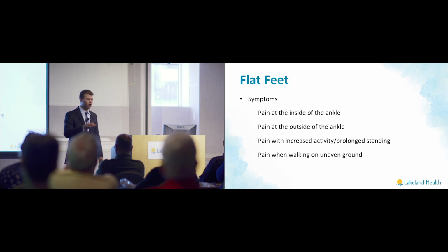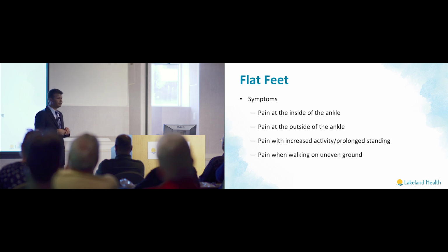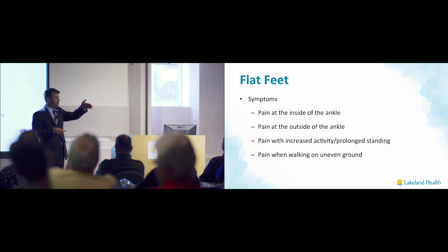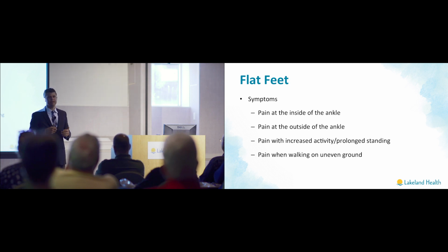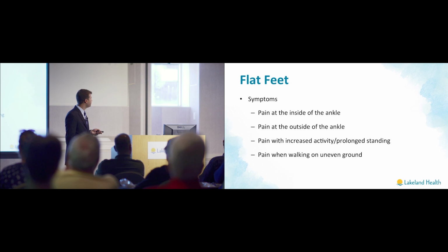Pain with walking on uneven ground. So that would typically affect the patient that is arthritic, where their foot does not move side to side. So you put them on a slant like this and they just have a very difficult time walking on uneven ground. Those are the main complaints.